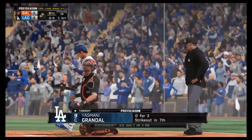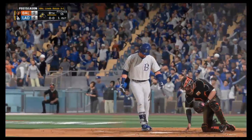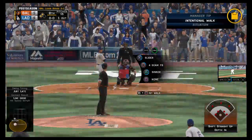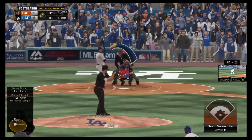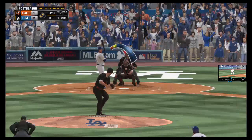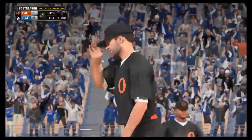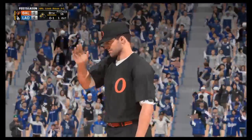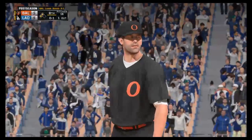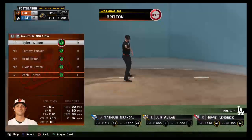Yasmani Grandal will stand in now in as pressure-filled a spot as one could imagine, with this World Series potentially hanging in the balance. Hoping to keep it tied. Here it comes. Called a strike on the outer half. 0-1. Your job right here on the mound, you got to think strikeout number 1, ground ball number 2. You can't leave anything up that could easily be a sac fly.